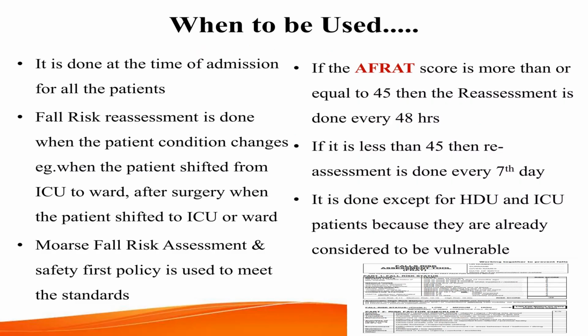So when to use it: the vulnerable assessment should be used at the time of admission, and when the patient is shifted from ICU to ward and OT to ward, and always the fall risk assessment tool should be filled. And if the patient gets a score of less than 45, the reassessment should be done every 7th day. And mainly it is a normal protocol which is followed in the high dependency unit and intensive care unit.